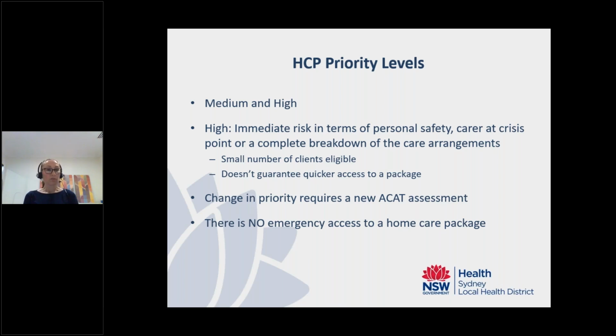What that means is that they will leapfrog everyone else on the national queue and go straight to the top. So high priority is really for people who are at immediate risk in terms of their personal safety. There's been a complete breakdown of the care arrangement or the carer is at crisis point. Again, really a small number of clients are eligible for high priority, and it certainly doesn't guarantee quicker access to a package. It certainly doesn't mean immediate access to a package either. A change in priority requires a new ACAT assessment as well, and there's no access to emergency home care packages anymore.